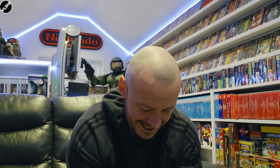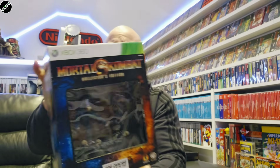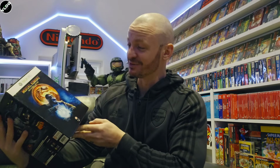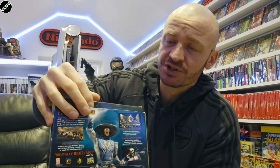So this is the collector's edition of Mortal Kombat 9. Right, let's have a quick look then. Okay, it looks alright, to be fair. It's a bit opened here. Slight bit of creasing in the back of that. That doesn't matter, because obviously that's the flap which is just going to go in anyway.